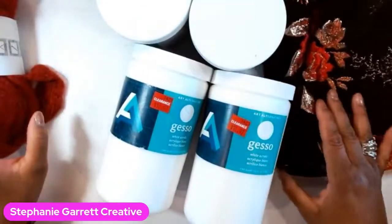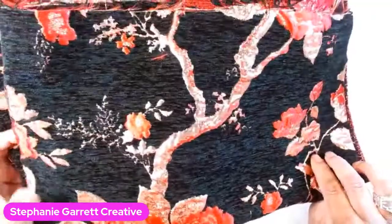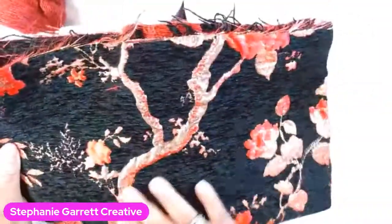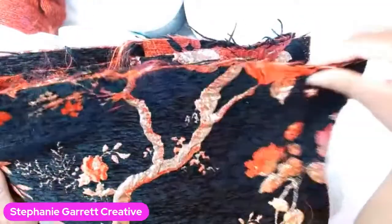That and this fabric was everything. This fabric is everything. Less than $2 this fabric. Originally a $30 piece of fabric. And I love these little frayed edges, y'all. I think that looks so pretty on the side of a journal.